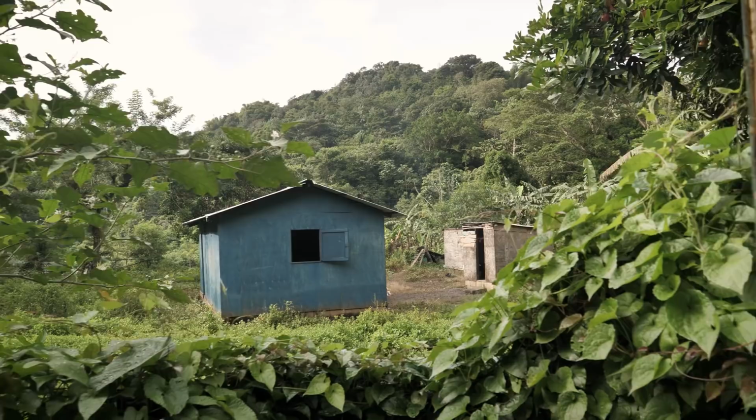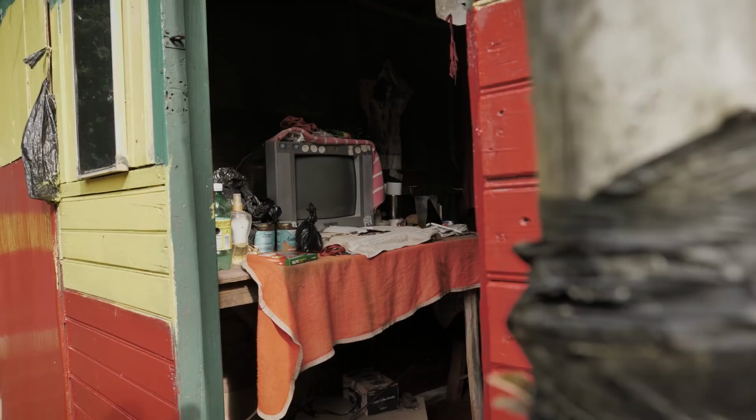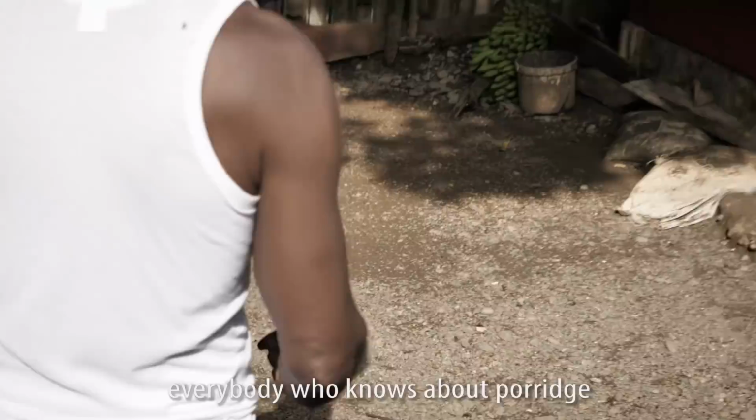And like any type of porridge, you can use homemade coconut milk, canned powder, whatever you have. Whatever is available, what you can get. Yeah. Just coconut juice, milk powder, Lasco, flour. Everybody will know about porridge, you know?